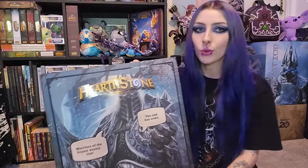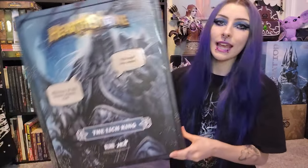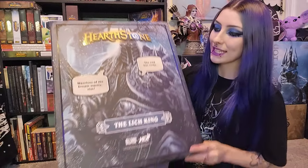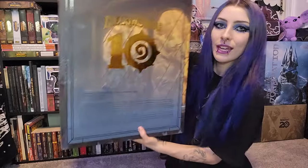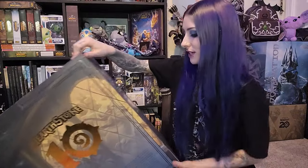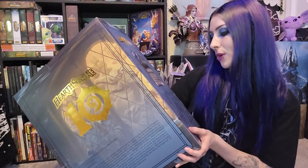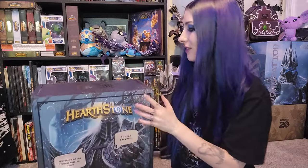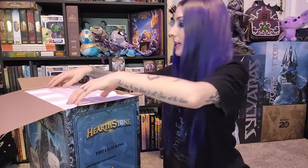I adore the boxes when there's art on them. There was one thing, what was it? My Sylvanas bust statue didn't come with art on the box, and I was so disappointed. So this is epic, epic, epic. It says the same quotes on it. Oh my goodness. We got Hearthstone, 10 years. And then over here, we have the Lich King card. This is so iconic. I'm so blessed. I love the box so much. The fact that I'm as stoked about the box as I will be about the statue.